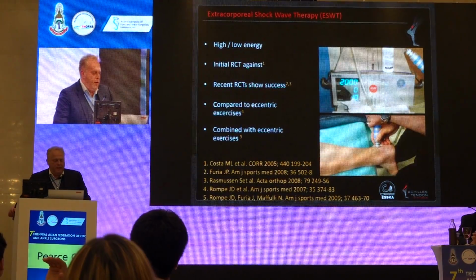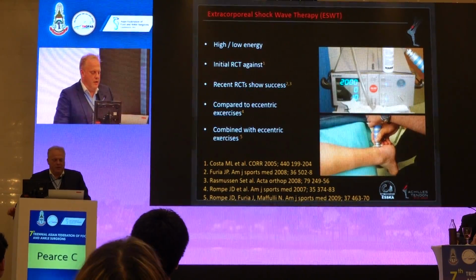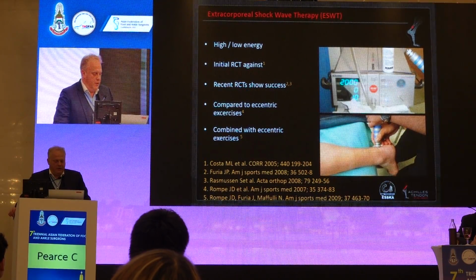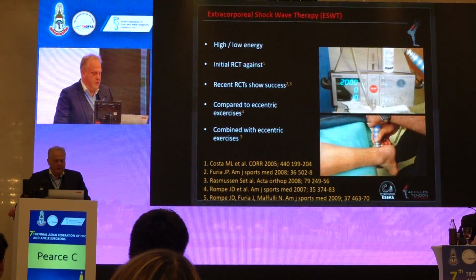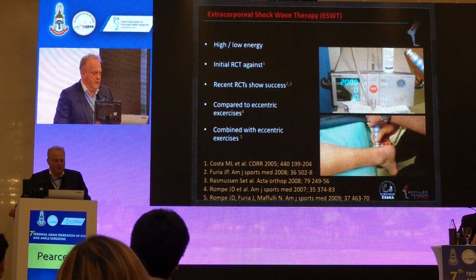Shockwave therapy. Most of us use radial shockwave therapy, the low energy type these days. There was one initial randomized control trial that was not in favour. However, their protocols were different than what had been usually used. More recent randomized control trials have shown success, usually around 65% or so. And it had a reasonably similar outcome to eccentric stretching.